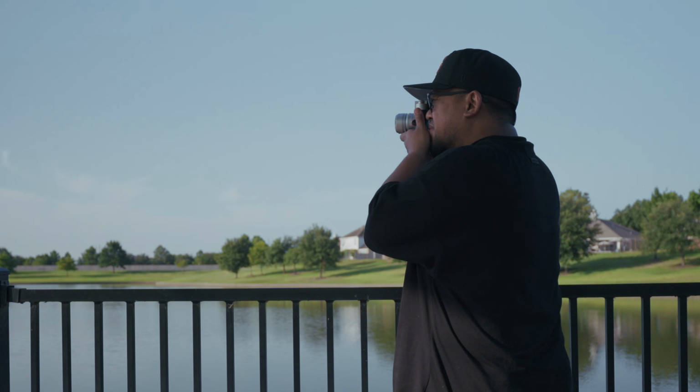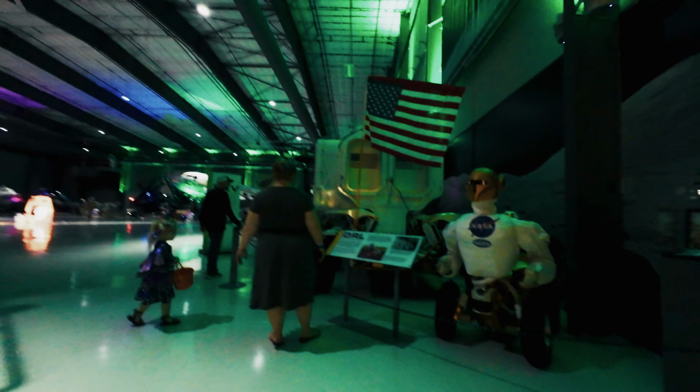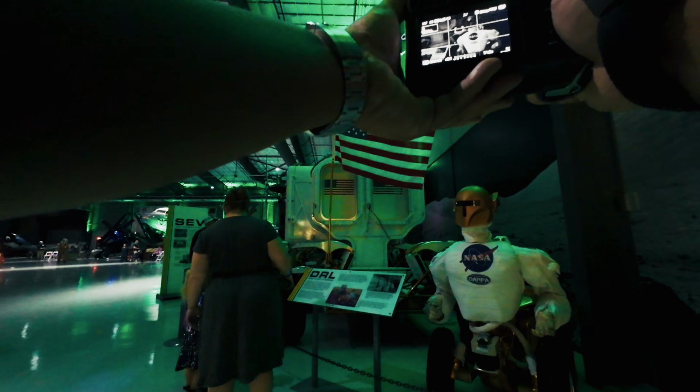Now, is this camera worth six times the price of the Ricoh GR or four times the price of the Fuji X100VI? No. Does it make my photography better? Absolutely not. But it's an experience that I enjoy and am willing to pay for. I can see this being part of my kit for years to come.